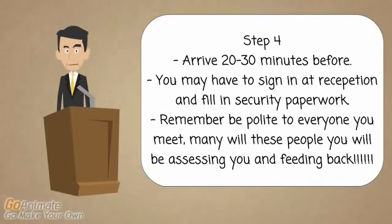Now, one of the biggest mistakes, again, candidates make is people arrive into interview and then they've got to sign in for reception, they've got to sign in for security, name badges. And what happens is when people are running behind, or they are trying to get there bang on time, means that they become more frustrated.